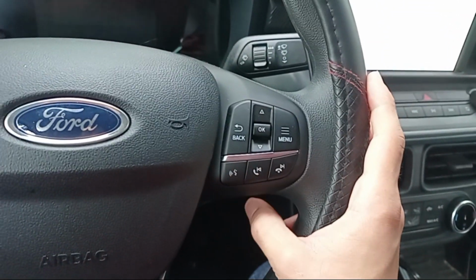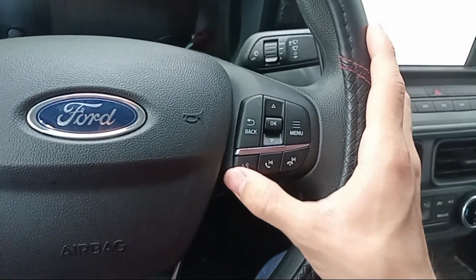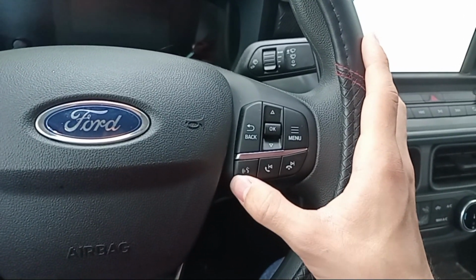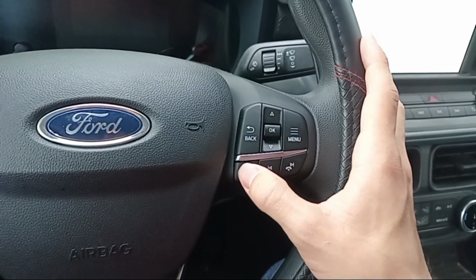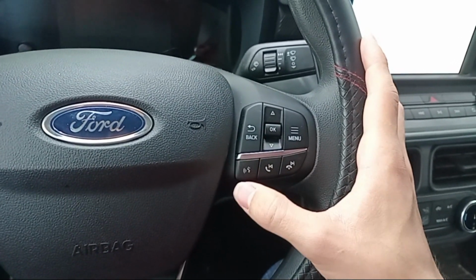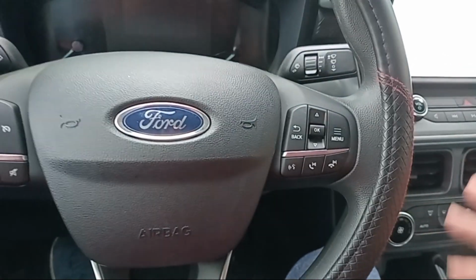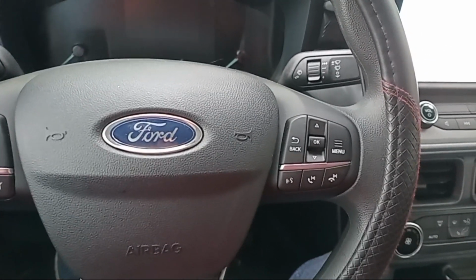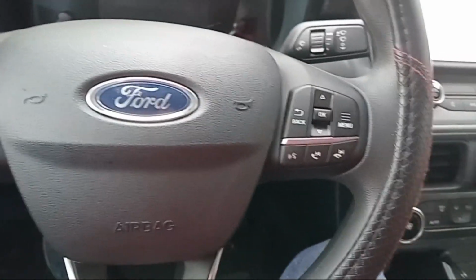Phone voice assistant, like that time it worked. Connected phone. Let's click it. Phone voice assist. Phone voice assistant requires a connected phone. Okay, it worked. Sometimes it doesn't work. Sometimes I have to press it like a dozen times for it to work. Sometimes it works first try. That time it was first try. Sometimes it doesn't work.